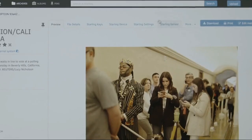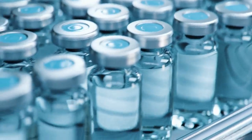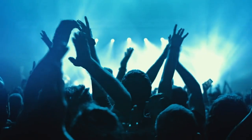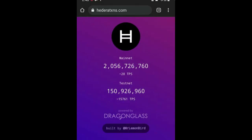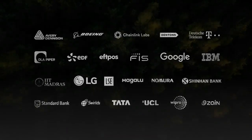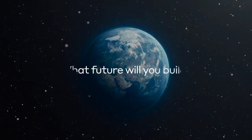Further to these developments, the Hedera network saw huge changes to its transaction validation per second rate and finality rates. The Hedera network 0.21 system update led to a drastic drop in finality of consensus rates, whereby the network saw a 54% drop in finality from 6 seconds to 2.95 seconds. These drastic drops in finality were compounded by significant increases observed in the testnet, whereby the TPS reached 15,761. The massive 15,761 TPS rate illustrates a significant increase in the rate of consensus associated with the network and overshadows the transaction rates of sub 10,000 TPS, which is typical for the Hedera network.